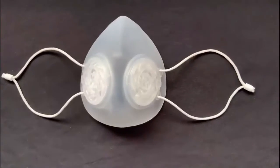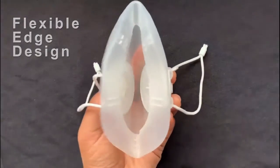And recent graduate of the University of Michigan. I'm so excited to tell you about the mask that you've been waiting for. I'd like you to meet the Breeze Bubble, a sleek mask with a smooth and flexible edge design that's made for your ultimate comfort and protection.